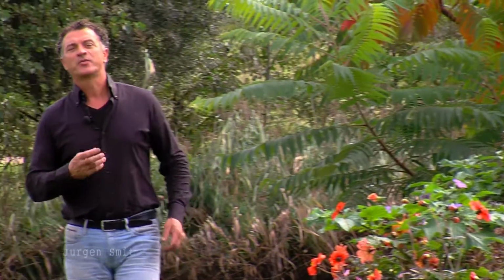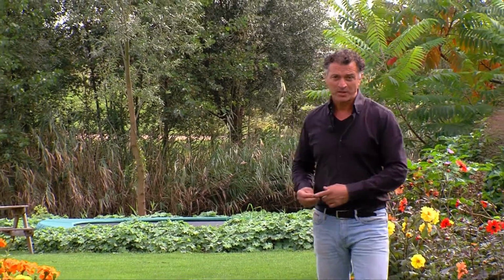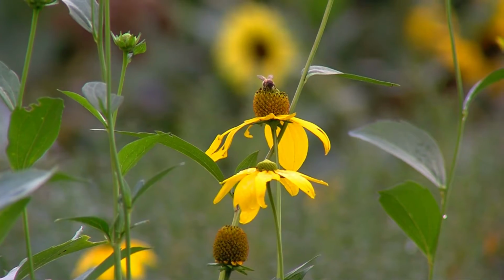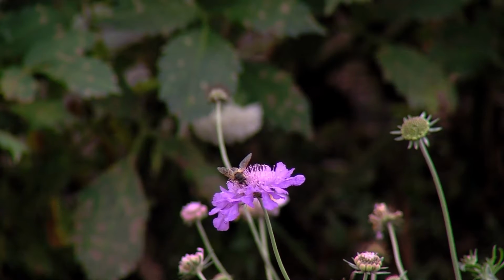Bees and butterflies depend on nectar and pollen for their existence, which they find in flowers. Flowers that grow from bulbs are particularly suitable and provide a lot of nectar and pollen. But the bees and butterflies aren't doing well. So I say, plant more flowers in your yard.